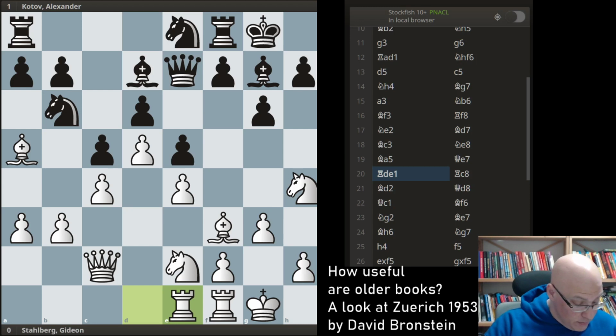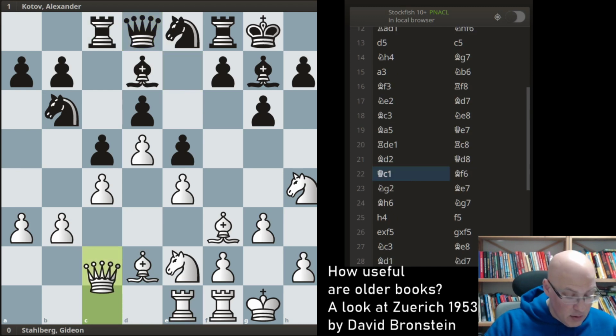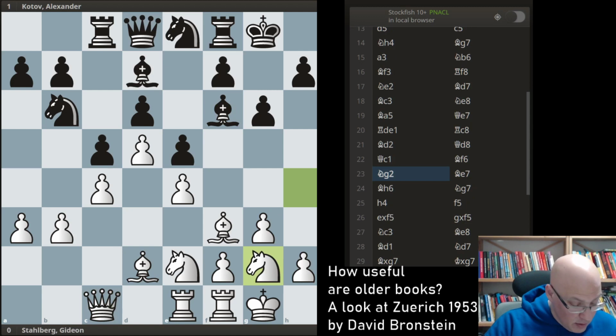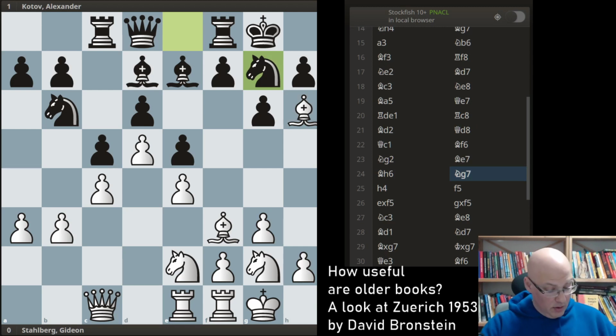Rook e1. Okay, back to d2. Queen back to d8. Bishop f6. Okay, the knight goes back. Bishop to e7. Bishop h6. Knight g7. And now Bronstein comments, Kotov, that is black, right?